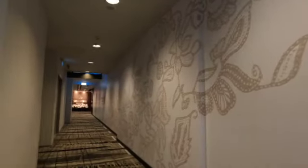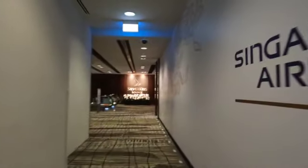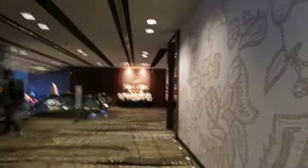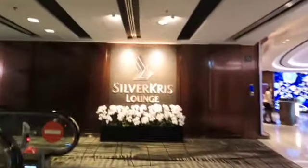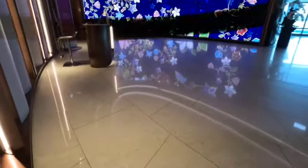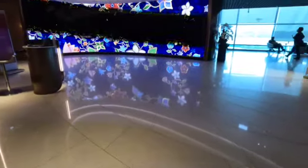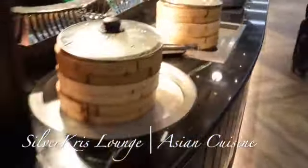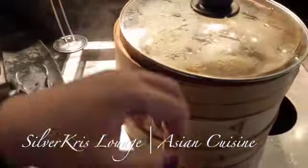So we're heading to the SilverKris lounge, and later I'm going to give you details on what's inside, the amenities as well, and the food and all sorts of stuff. I'm documenting this because this is not a typical way of me traveling. It's a business flight, business class actually, and I usually travel economy. I'm not going to be showing people's faces, so most of the video is going to be close up to food. Let's start off with the food.